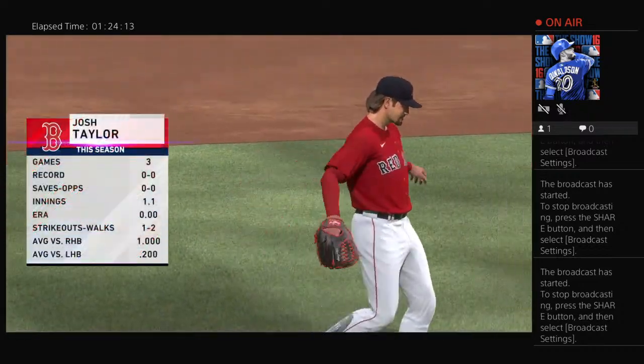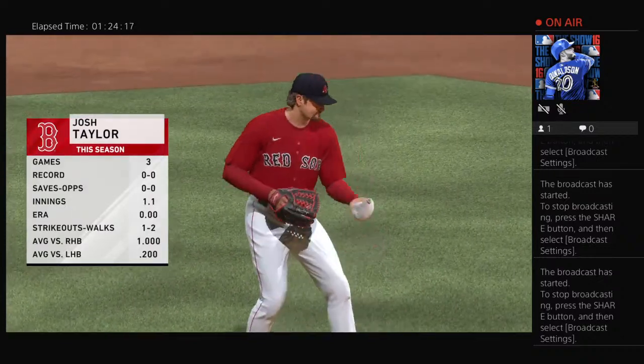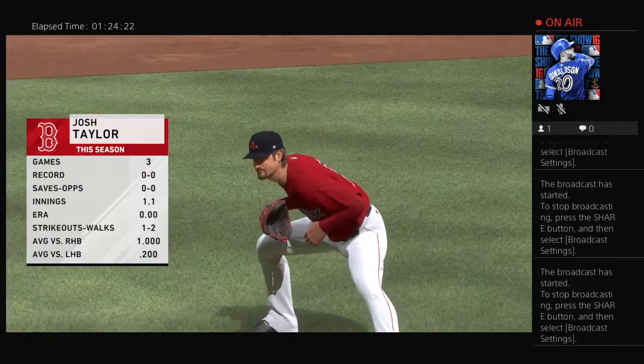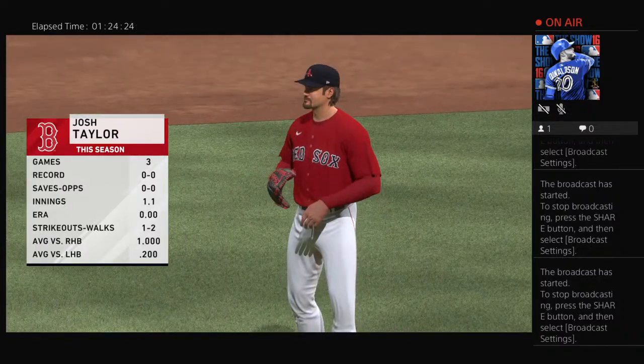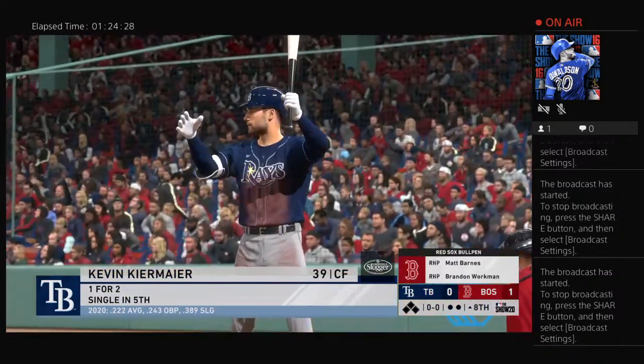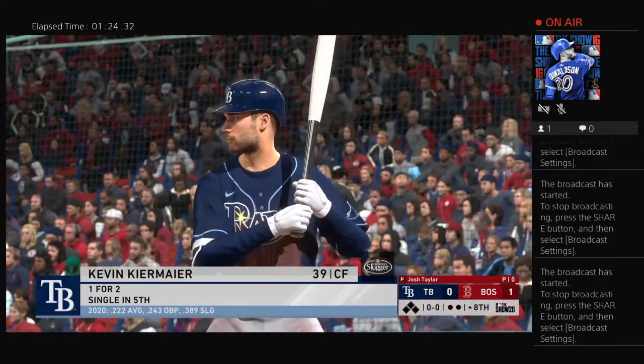Josh Taylor will come on and make his 4th appearance in this campaign. Number 72, Josh Taylor. Digging in and looking for more, Kevin Kiermaier. He'll have a new pitcher waiting for him as we begin their half of the 8th.